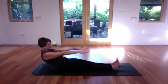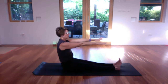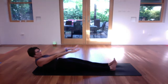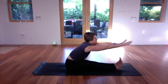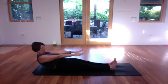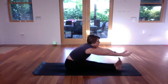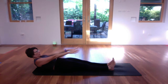Roll down. 4. 3. Reach forward past the toes. 2. Past the toes. You can even touch them. And last time, 1. Stay here.